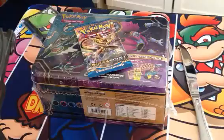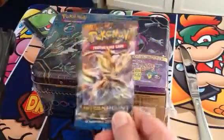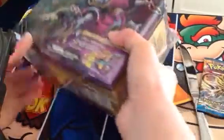And today, we have a Pokemon treasure chest opening for you guys. Plus, I got an extra pack of the new set, Breakpoint, because with this treasure chest, you get 5 booster packs.